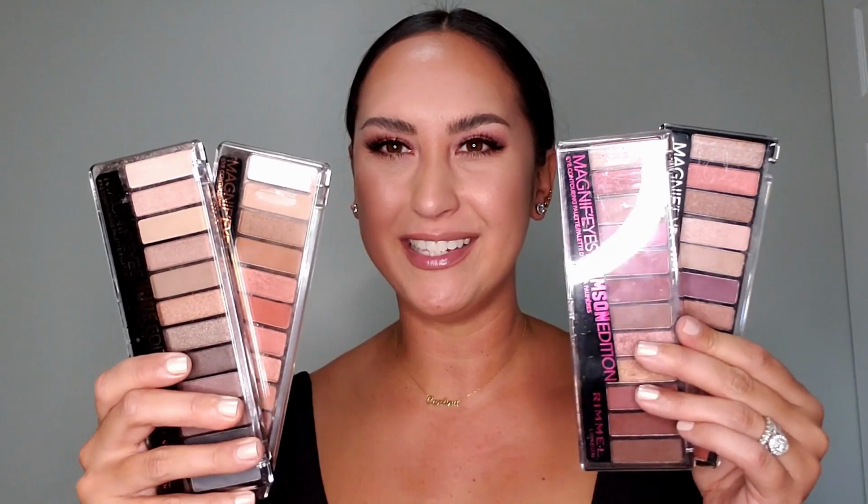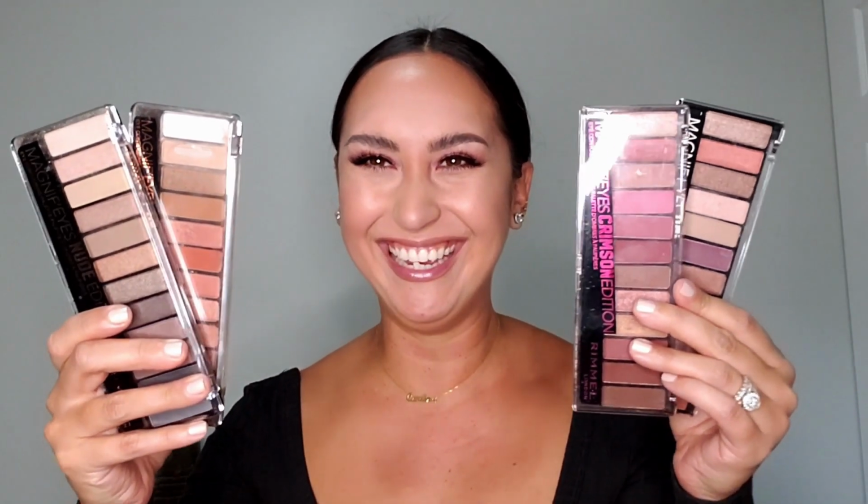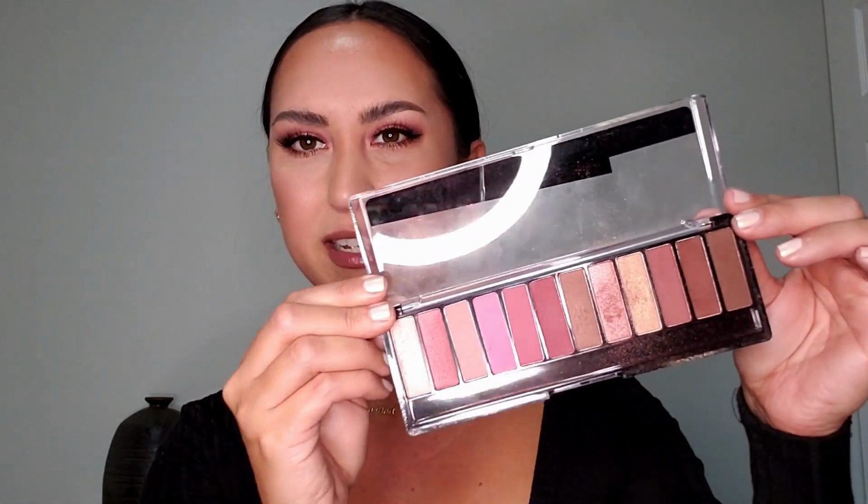So kicking off the eye category, I wanted to start by mentioning these Rimmel Magnifeyes Eyeshadow Palettes. As you can see, I'm a big fan of these because I've collected quite a few. These are an amazing dupe for the Urban Decay Naked Series palettes. As you can see, a lot of the colorways are quite similar. On that note, I think my most favorite of the different types that they have is the Crimson Edition.